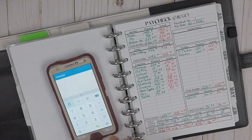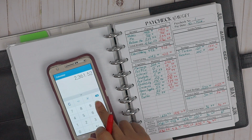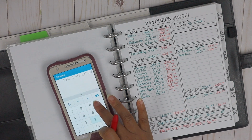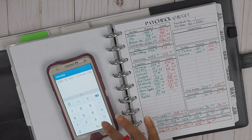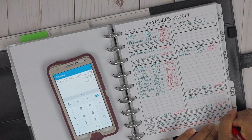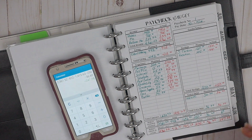So let's go ahead and crunch these numbers to see what we do have left remaining. So we have the $2361.52 minus $412 minus $1415.63 minus the $250 minus $36.60. So that leaves us with $247.29 for this paycheck budget number 1.